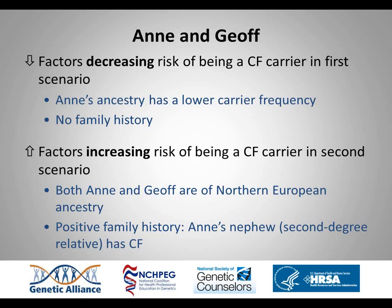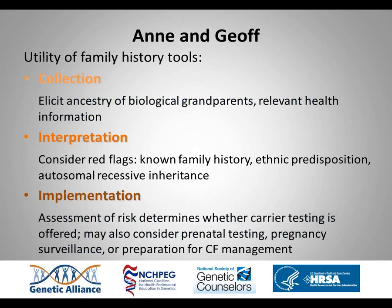So in the first scenario, the factors that were decreasing the couple's risk of both being CF carriers were that Anne's ancestry had a lower carrier frequency and there was no family history. In the second scenario, the factors that were increasing the risk of both of them being carriers was that they are both of Northern European ancestry, which has a higher carrier frequency rate, and there was a positive family history, and that's the big risk factor there.